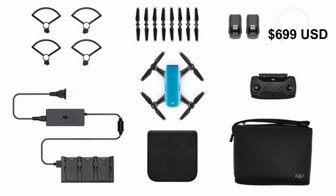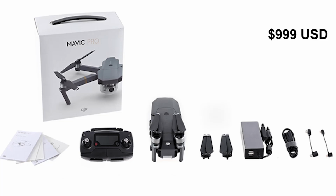That means that basically for $699, you're getting an extra battery, whereas the Mavic is $999 or $1,000 basically for one battery and the remote control. You don't really get a case with the Mavic per se. It comes in more of a box, so you have to find something else to carry the Mavic in. But you do get one battery, and the batteries themselves are around $89, $90. The Spark battery is a little bit less, I think around $69.